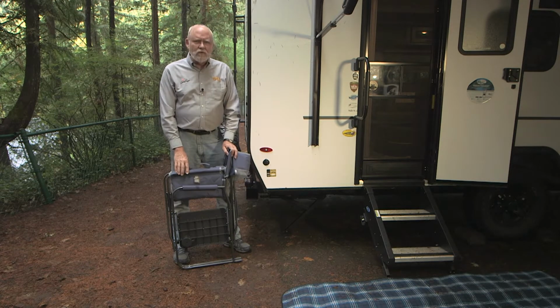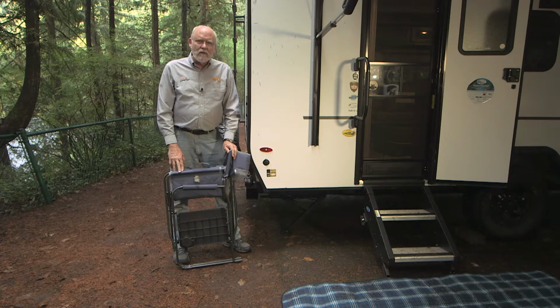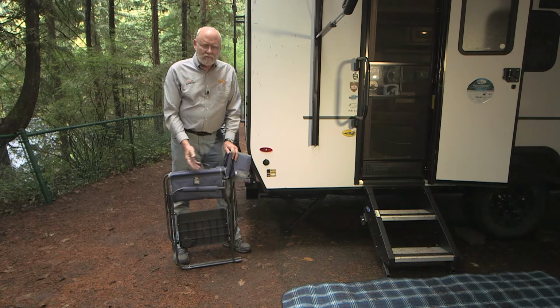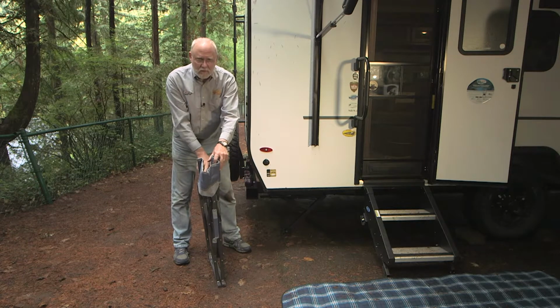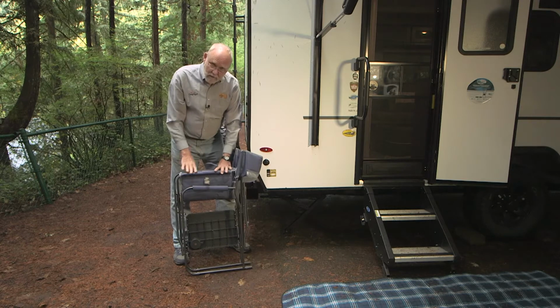And we ran into this new line that we're really impressed with. This is by GCI Outdoors. They make a wide variety of chairs of all kinds: standard chairs, rockers, low profile recliners, and so on. This one is called their slim profile director's chair. You can see it folds up fairly small, which makes it easy to store in a rig. And most of all, it's also very easy to deploy.